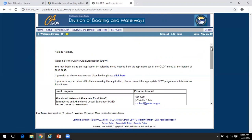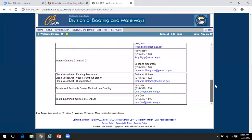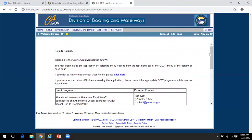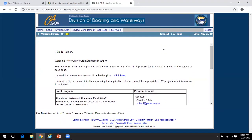We also want to point out that on this page, scrolling to see all the information, we've listed our grant programs that accept applications in Olga, and right next to them are the program managers and their contact information. These DBW grant program managers are your best resource if you need any technical assistance using Olga. We will repeat this at the end of the presentation, but just wanted to give you an idea of what the page looks like. It's the welcome screen, and this is where you will find them.